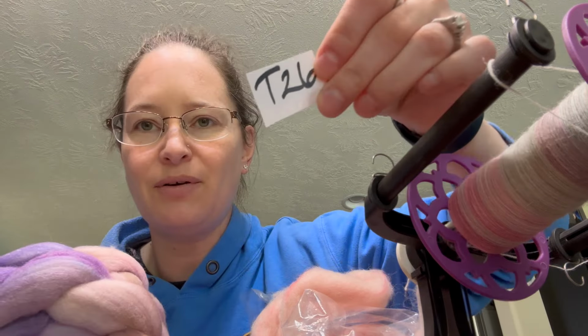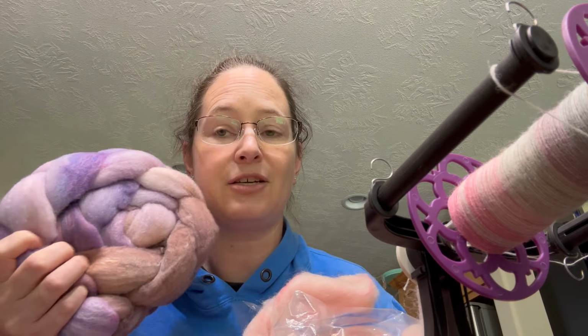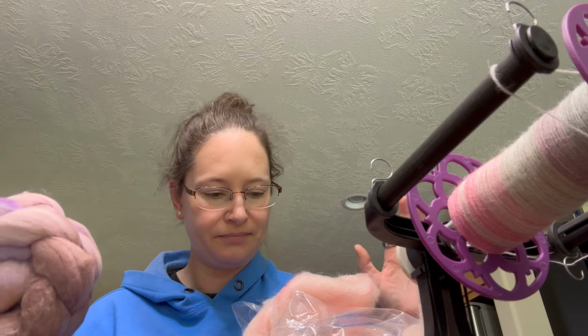And I know I bought this from Facebook. It says T26. I don't remember the name of the seller. Again, this has been in my stash really probably since about the time I started spinning, so it definitely needs to get used.